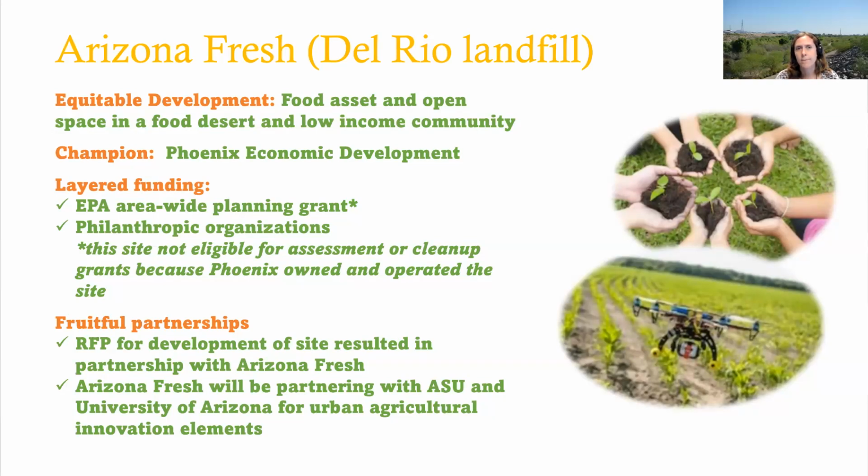Our champion for the site is really the Phoenix Economic Development Department. They've been pushing to develop the site for literally decades, and they've really moved the site along, and we're excited about the development that's going to happen. There's layered funding. Of course, Arizona Fresh also partnered with philanthropic organizations. We were able to utilize an EPA area-wide planning grant for this site. And some of the elements that were determined for park spaces during that area-wide planning grant are going to be incorporated into the park and open spaces that Arizona Fresh will develop.